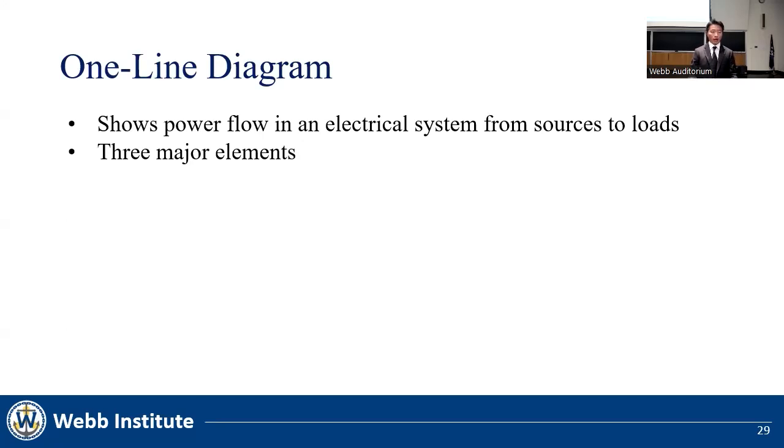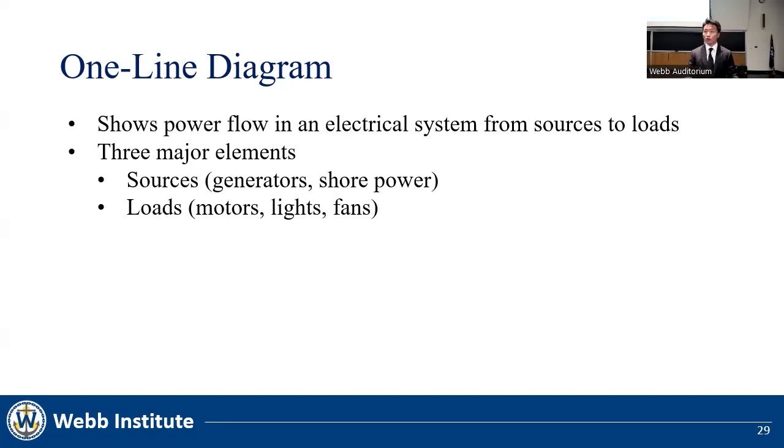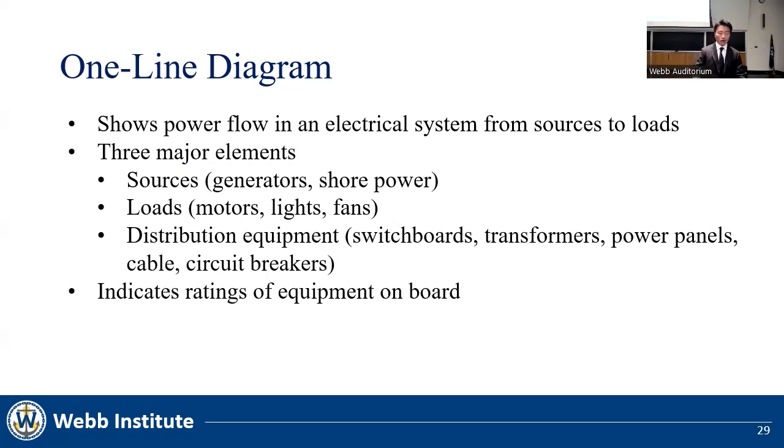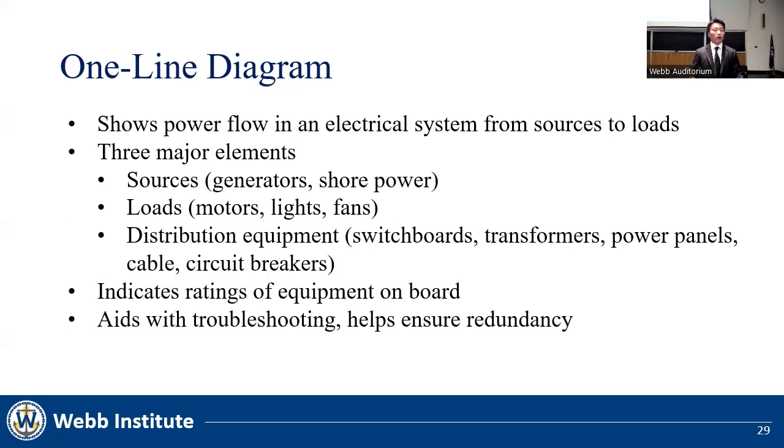Next, I'll move on to discuss the one-line diagram. A one-line diagram shows power flow in an electrical system from sources to loads. It's essentially the electrical engineer's roadmap to seeing a simplified arrangement of how power moves without the complicated wiring. There are 3 major elements to a one-line diagram. There are sources, which include generators, shore power, and possibly batteries. Loads, such as motors, lights, fans, compressors, as well as distribution equipment, such as switchboards, transformers, power panels, cable, and circuit breakers. The one line indicates ratings of equipment on board and also aids with troubleshooting and helps to ensure redundancy throughout the system.